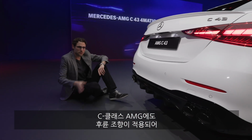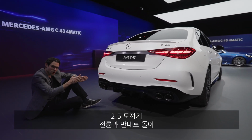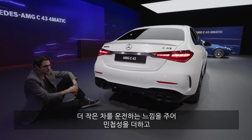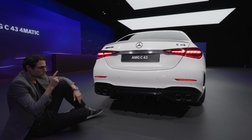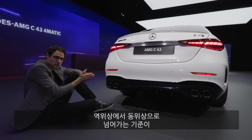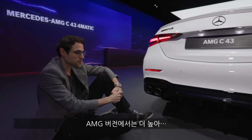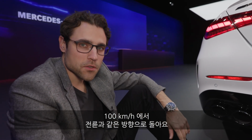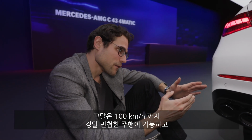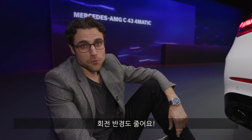They have the rear axle steering with the C-Class AMG, 2.5 degrees. The rear wheels can turn in the opposite direction than the front wheels. This makes the car more agile, fakes, so to speak, a shorter wheelbase. And interesting here, the threshold where it changes from opposite steering of the rear axle to parallel steering with the front wheels is way higher in the AMG version here, the C43. The threshold is at 100 kilometers or 60 miles an hour. That means up to a speed of 100 kilometers or 60 miles an hour, you get the full effect of this really super agile driving experience, and also reduces the turning circle.